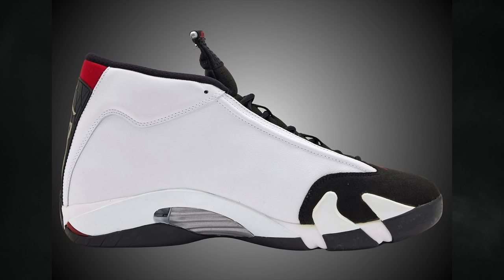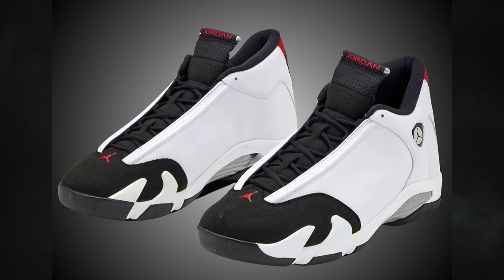For 2024, the official colorway is white, varsity red, black, and metallic silver. They will come just like they did in 1998. They won't have the ribbing like they did on the 2006 retro. I know some people were asking me about that, and I know people like the ribbing that was on that retro as well as on what's being called the Candy Cane Air Jordan 14. But yeah, this is going to be a true to OG drop. And as of now, the release date is November 2nd. The retail price will be $210. Also, they will be available in grade school sizes, and the retail price for those is $150.